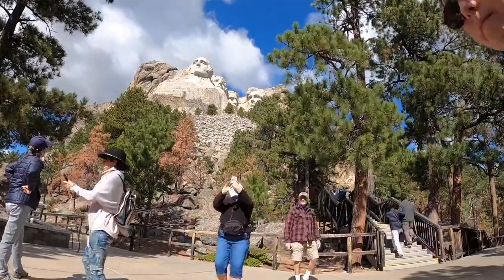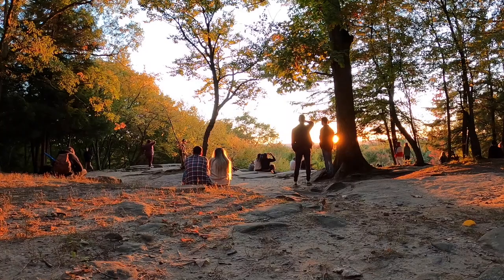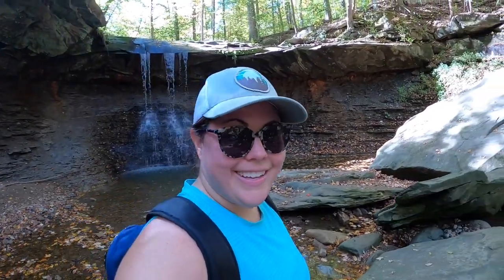Where this week, I'm in Cuyahoga Valley, enjoying the fall colors in Ohio's National Park.